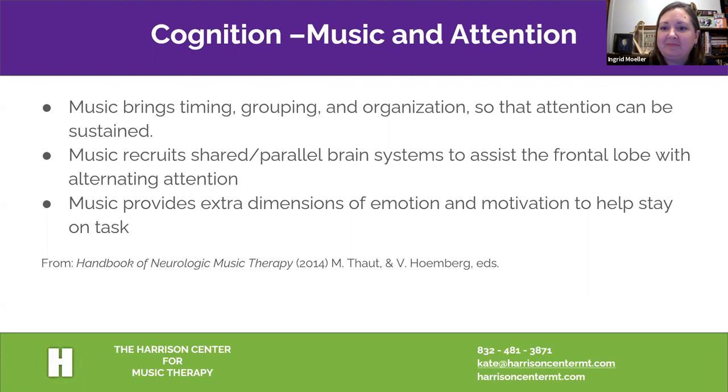So all of those things make it so much easier for us to address attention skills in music therapy, because music naturally tends to grab your attention, and in many cases successfully hold it for longer periods of time, and it feels more successful, and we're able to accomplish some things more quickly just because we have our client's attention for longer spans of time than they might be able to accomplish in some of their other therapies.